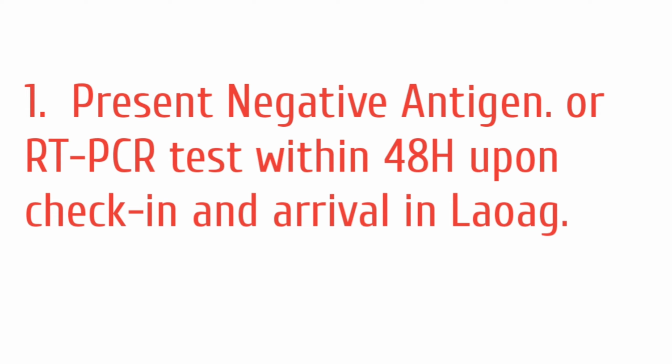Norte. Requirements for pre-flight COVID-19 screening: passengers are required to present a negative antigen or RT-PCR test result showing the date of specimen extraction was made not more than 48 hours prior to scheduled time of departure. The test result must be presented upon check-in and upon arrival in Laoag.